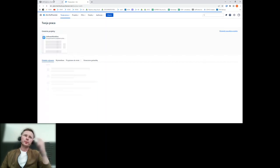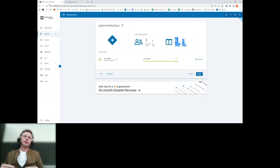For your information, when it comes to the granularity of the backup process and restore process, today we protect the entire Jira instance, and when it comes to the restore process, we also restore the entire Jira instance. So today it's not possible, unfortunately, to select what data will be restored. So if you would like to restore your data, you need to restore the entire Jira instance to the same account or a different one.